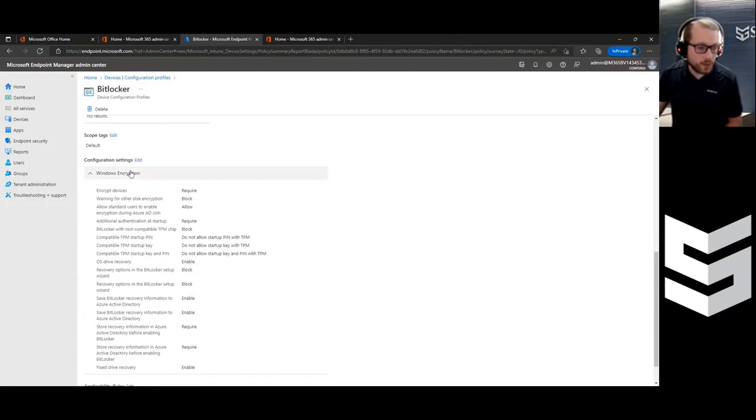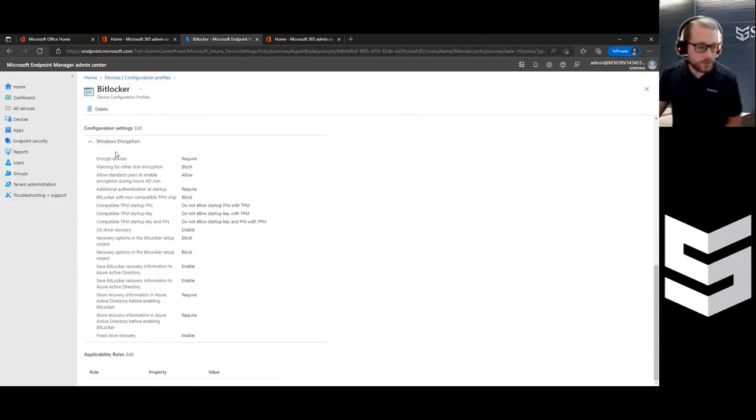But then here we have our configuration settings. Once again, this one is just BitLocker, encrypting the device. Does it have a compatible TPM chip? Do we need to require additional authentication at startup? Which drives are we enabling, the OS drive and fixed data drive? Do we want users to see the recovery options when BitLocker turns on? Probably not. This is set up to where it's just going to happen silently.